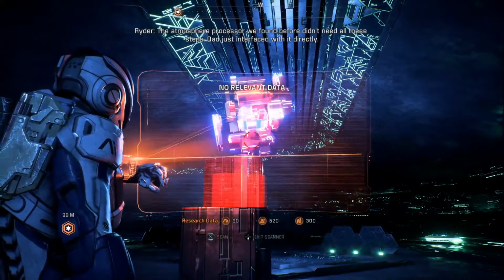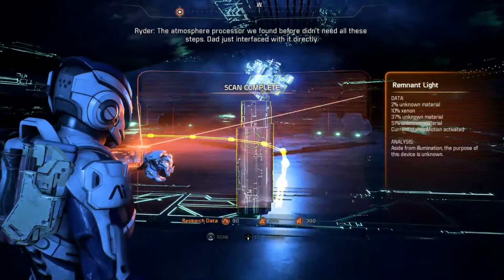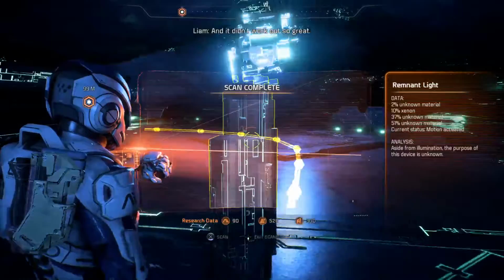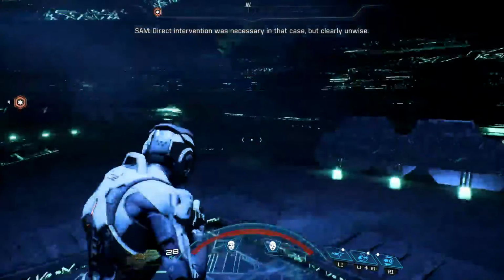The atmosphere processor we found before didn't need all these steps. Dad just interfaced with it directly. And it didn't work out so great. Direct intervention was necessary in that case, but clearly unwise.